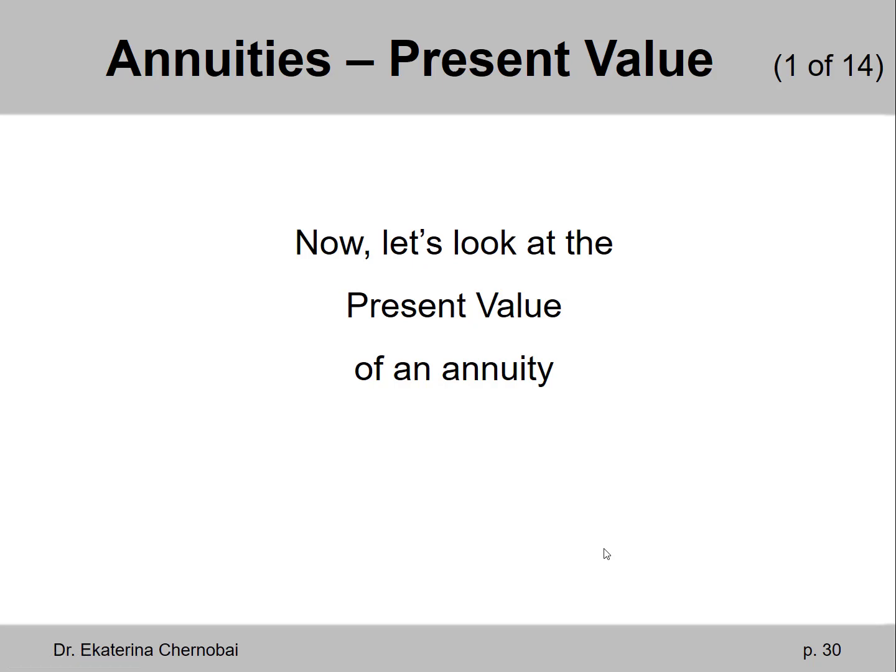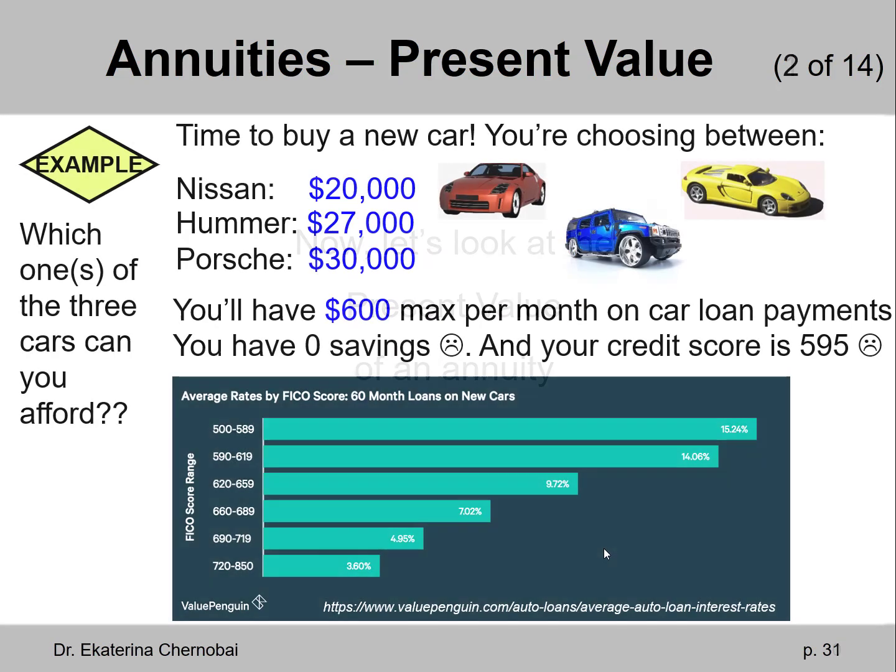Now let's look at annuities. Present value of an annuity. Let's say you have this, a very realistic situation. You're ready to buy a new car. You are driving around, shopping around, and you are choosing between three cars that you really liked. A Nissan, which costs $20,000, a Hummer costs $27,000, and a nice bright blue Porsche for $30,000. So these are your options, and you would like to buy one of these cars.